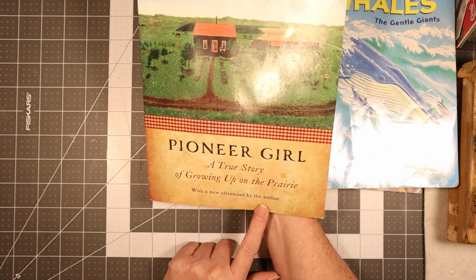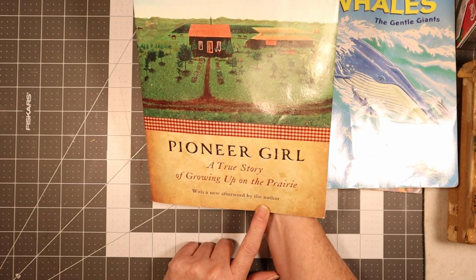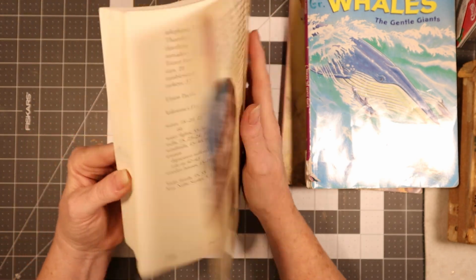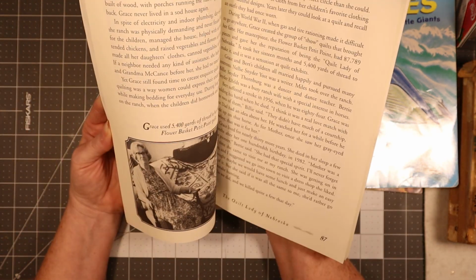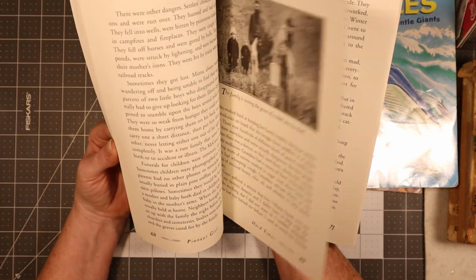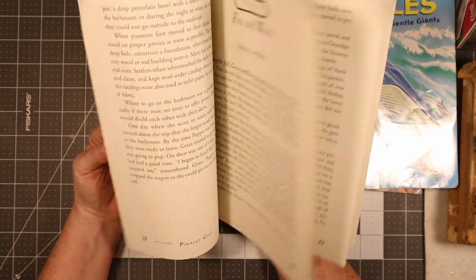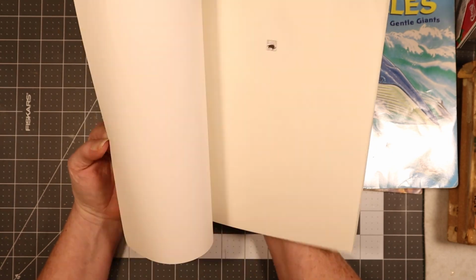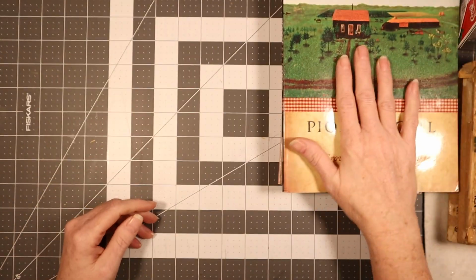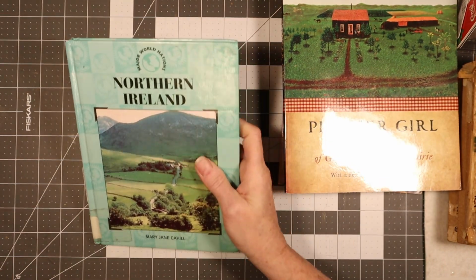And then The Pioneer Girl, a true story of growing up on the prairie with a new afterword by the author. I guess she's the author, and she's talking about somebody in there. I got it because of all the pictures in it. It has some very nice vintage looking pictures that I can just cut out and put into a book or something. And I'm working on a type of Western book right now, and I can maybe cut that book up and use it.